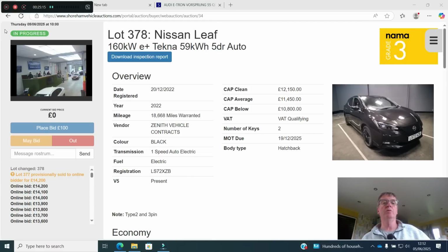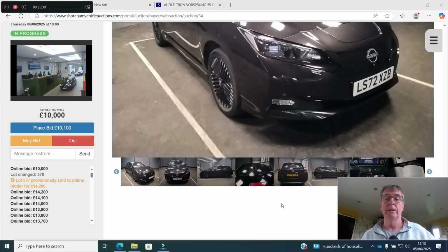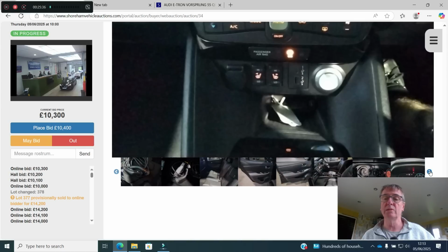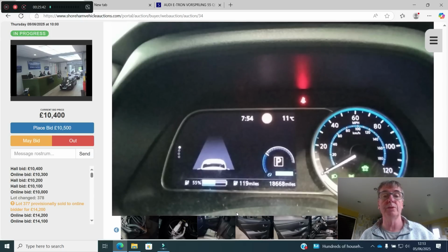Nissan Leaf, 160 kilowatt E plus Tech now. The one with a big battery, 59 kilowatt hour. 18,000 miles in the black, 72 plate. Cap average is 11,450. I think this went through last week as well. Can we see the dash? Just have a quick look. Oh, there we go. Yeah, 55%, 119 miles. That's been driven properly, hasn't it? So good.